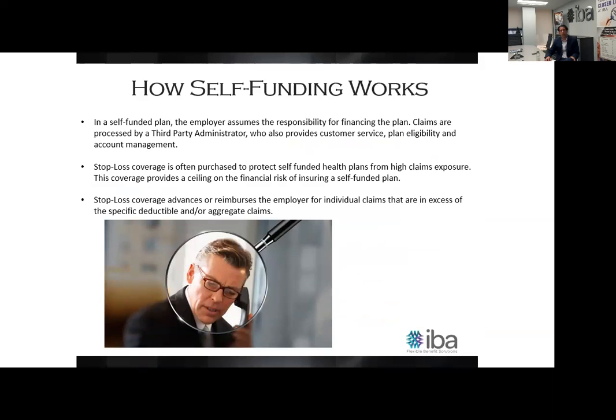Just a little quick overview of how self-funding works. In a self-funded plan, the employer assumes some of the responsibility or all of the responsibility for the claims. How much of that responsibility they assume is indicated by the stop loss levels that they purchase.